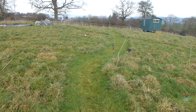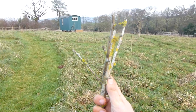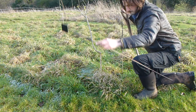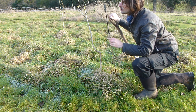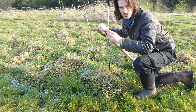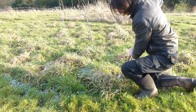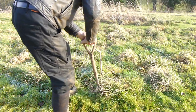Oh, here's the poor old specimen. Not doing too well. Well, that's an understatement, really. That's a label for ground nuts, which I've also ordered and have in a pot in the greenhouse. They're going to grow up the mulberry tree, hopefully. Right, come on, old friend. Out you come.